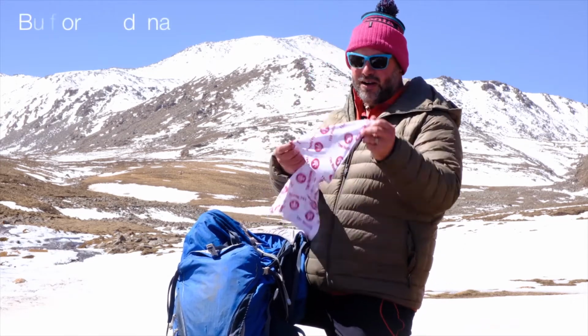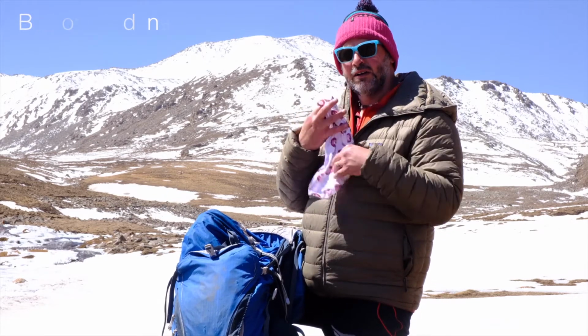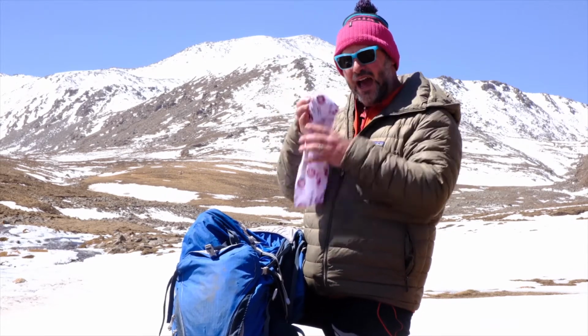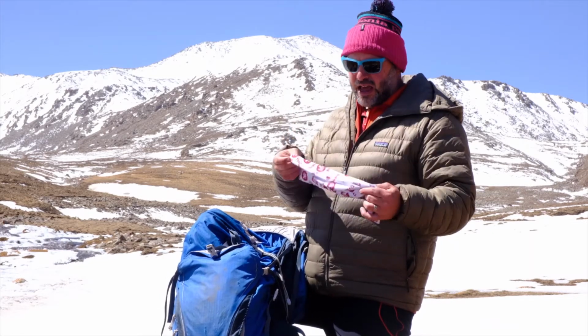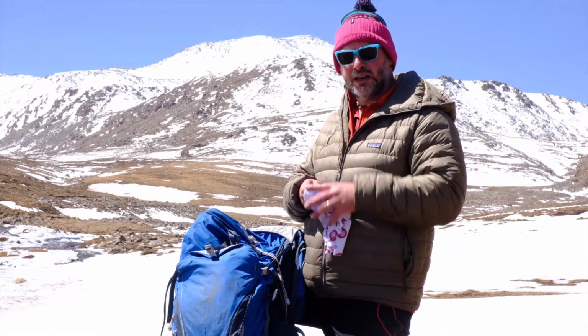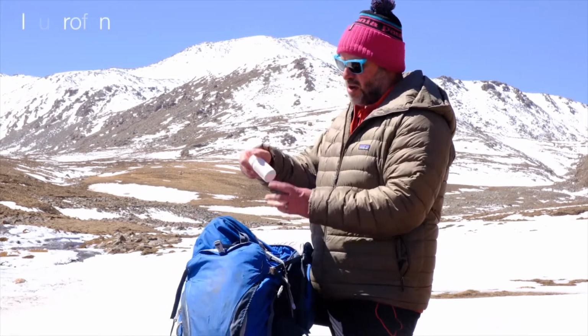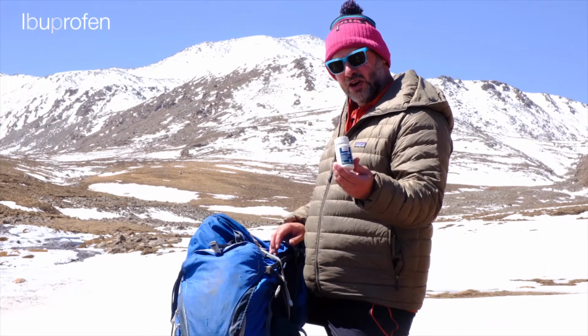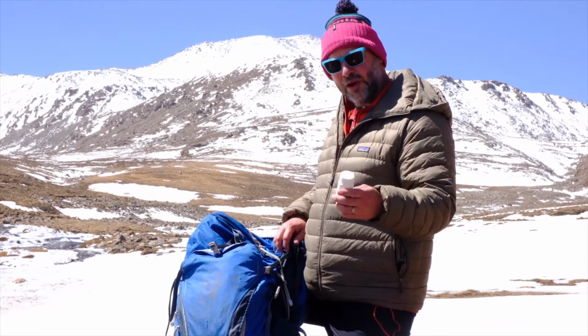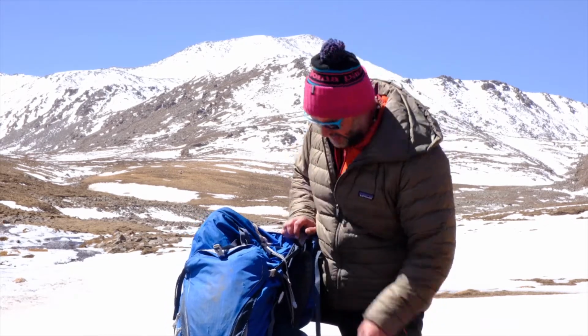Okay, I have a little buff here. This is great. You can use this for many different ways. You can use it as a neck gaiter, you can use it as a hat, keep the sun off your head or your neck. It can also be good if you want to put it over your mouth. It helps you not breathe so much cold air or dust. Okay. Also, ibuprofen. So that's good. Yeah, always good to carry a little ibuprofen. I had a little high altitude headache yesterday, and that was great for my headache.